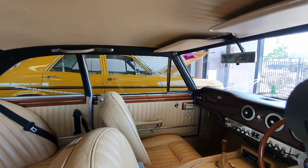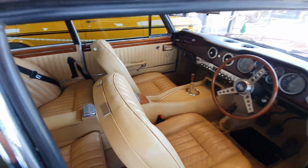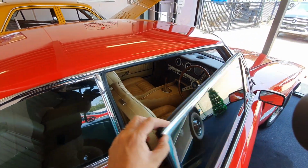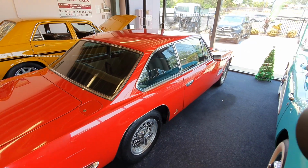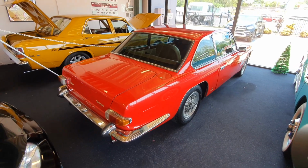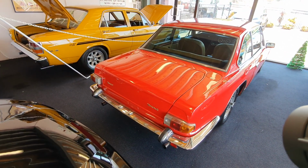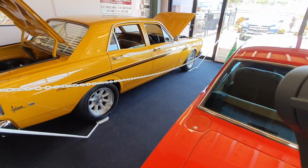Have a look up at the roof. Typical Italian with all the switches and beautiful leather. Really good value for a 60s Italian GT car, especially a Maserati. You look at a similar car in a Ferrari or a Lamborghini, and you're going to be paying a lot more than what we've got on this car. So a really good value, really special car, something unique.